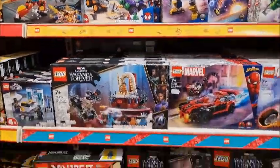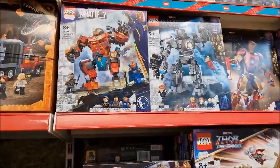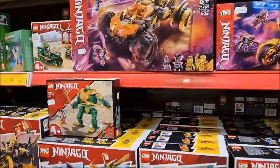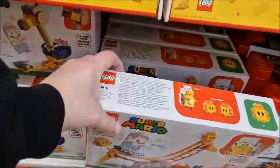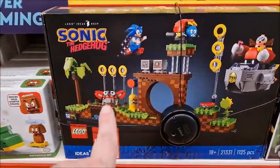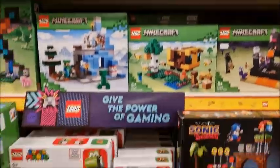Just giving you a kind of quick little tour of what they've got. Ninjago. Obviously got the bigger sets up the top there as well, you can see. Super Mario! How cool is that? Mario Lego. Love that. Oh wow, look at this. This is cool. I like that. Got the Minecraft stuff. Sonic the Hedgehog. How cool is that? I used to play Sonic when I was younger. So yeah, I like the fact that there's lots of different sizes. You can have the little smaller boxes, the medium, obviously the big boxes and stuff, so it's pretty cool.